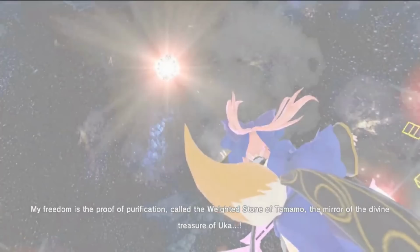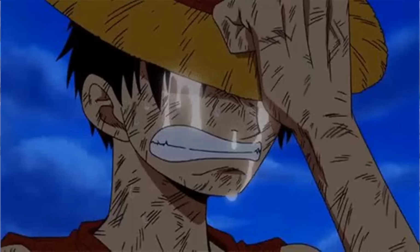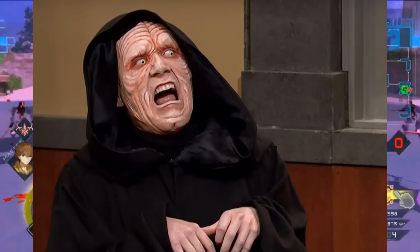So at that point, I would just say, if you already have a modded Vita, just spoof to 3.74, because there really is no reason to update the firmware, quite honestly. And if you were planning to hack your Vita, well, you might have to wait a little bit longer to do so, unfortunately, which I found out to be the case with a lot of users out there. This was just bad timing on Sony's part, I guess. It's almost like they know.